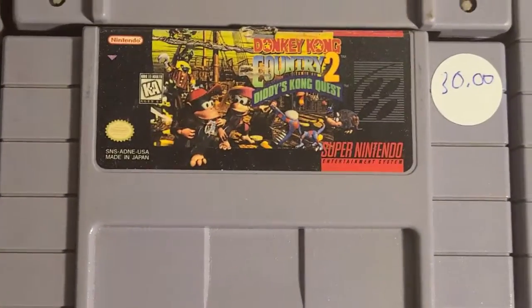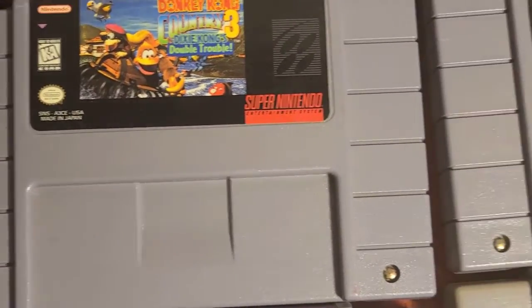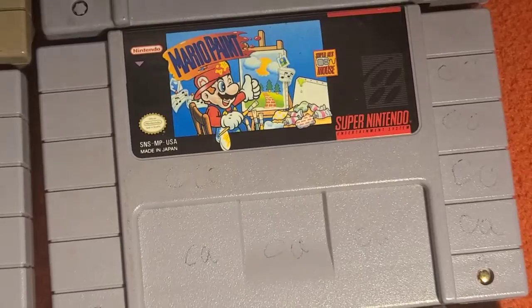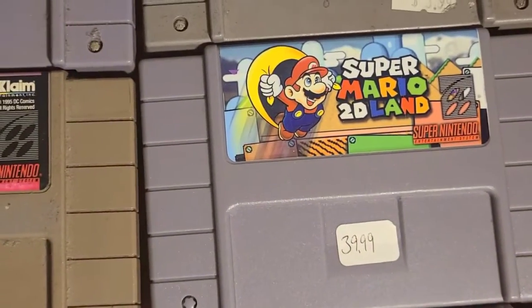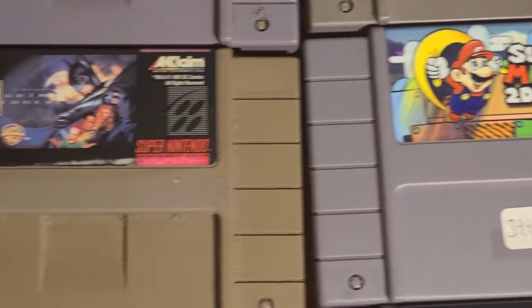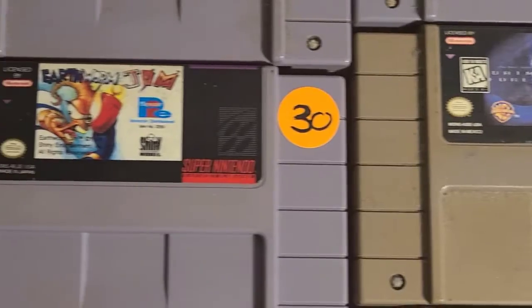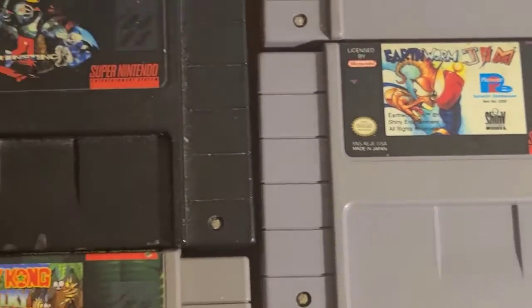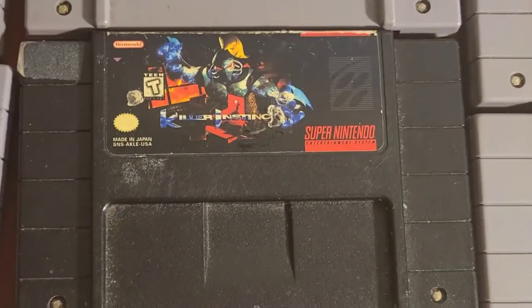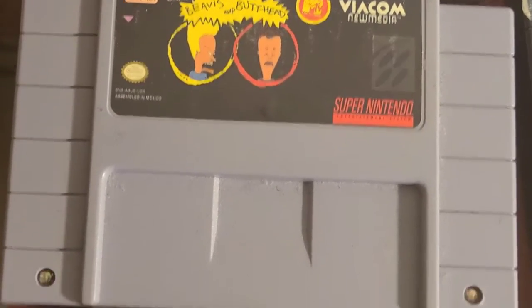Recently got this too, Donkey Kong Country 2 and 3. I had Donkey Kong 1 for the longest time. I don't actually have the mouse pad for Mario Paint, but I'll get it eventually. So that's Super Mario 2D Land, and the other 3D World one. Those are ROM hacks or ROM copies. Well, they're fan-made games. They're really hard, but they're pretty cool though. So if you ever actually try to play them, they're quite challenging.